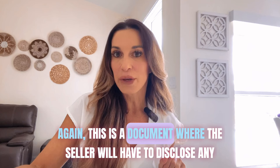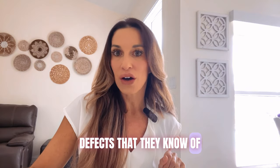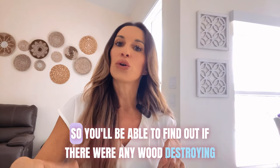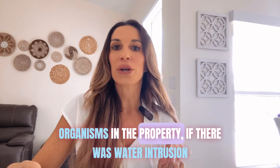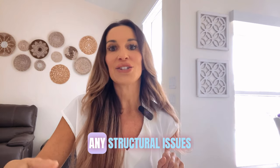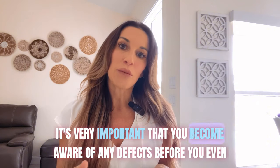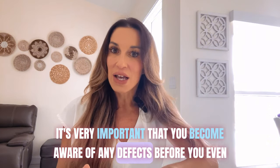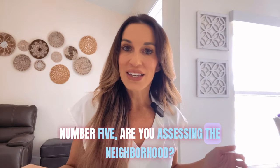Again, this is a document where the seller will have to disclose any defects that they know of on the property. So you'll be able to find out if there were any wood destroying organisms in the property, if there was water intrusion, any structural issues. It's very important that you become aware of any defects before you even try to make an offer on a home. Number five, are you assessing the neighborhood?